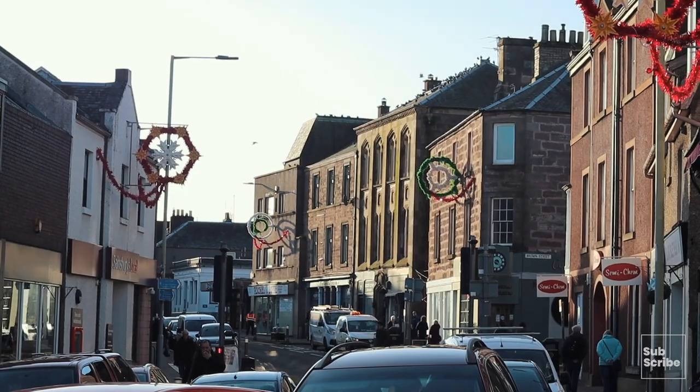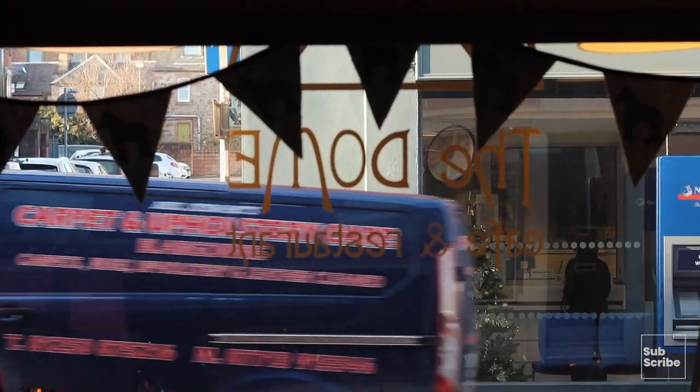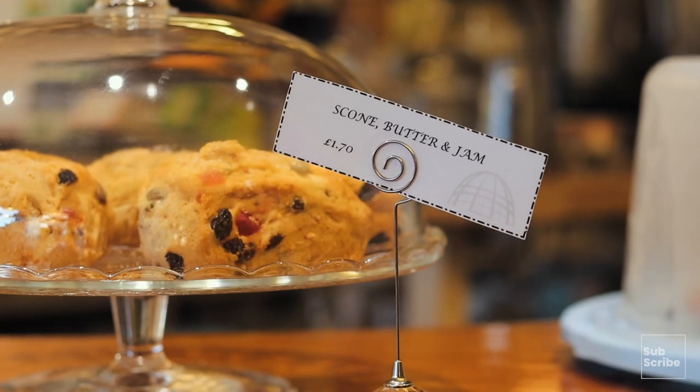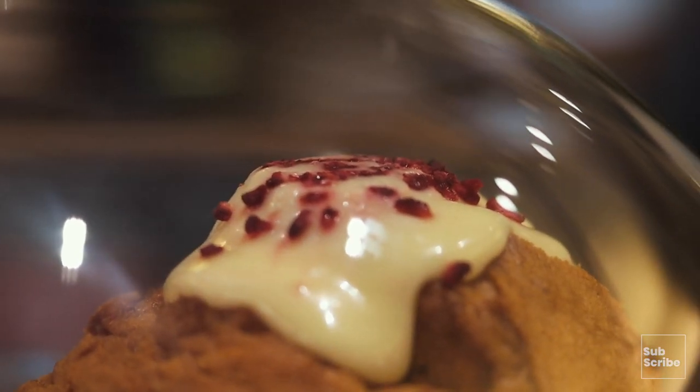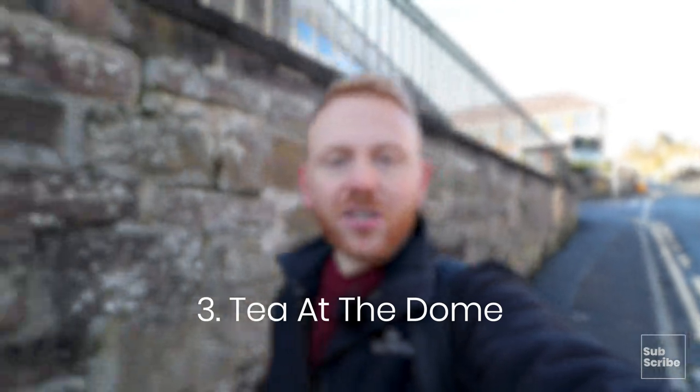Speaking of architecture, I'm now making my way into the heart of Blairgowrie town centre, where we'll visit a cafe. This cafe specialises in homemade food and lovely tea. The great thing about this cafe is that it's a historic building in Blairgowrie, which was opened by a guy called Frank Fasolci in 1905. Today, the building is of historic significance due to its domed structure.